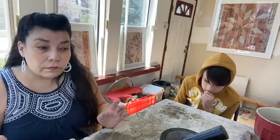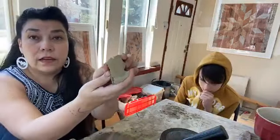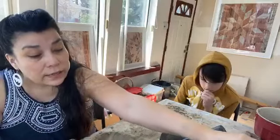I often harvest clay up at my parents' place and it looks like this, this coloring. And it has a lot of sand in it, which makes it hard to work with, because it has a tendency to fall apart. The clay here in Manitoba, I harvest some from my backyard and it's very sticky. So I need to add materials to it.